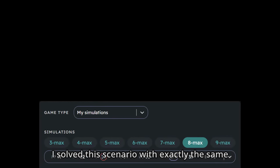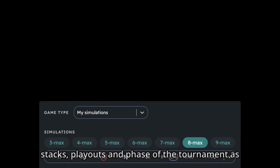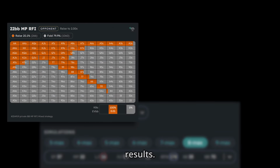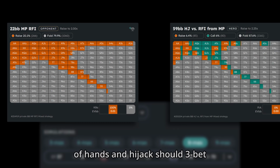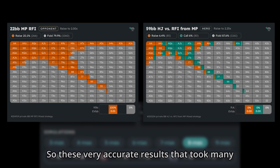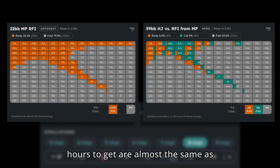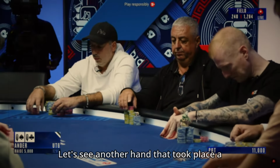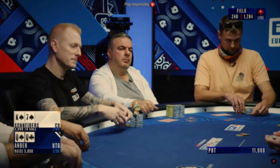I solved this scenario with exactly the same stacks, payouts and phase of the tournament as in the real hand, and here are the final results. We can see that we could open 20% of hands and hijack should 3-bet us with 6.4% of hands. So these very accurate results that took many hours to get are almost the same as the solves we already had in the app. Let's see another hand that took place a few hours later.